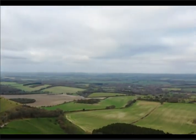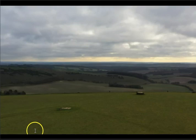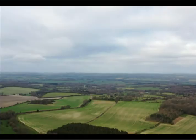See for miles. So the A4 will go down here, the M4 goes down here, and you used to be able to see the chimneys somewhere over here. On a good day, on the right, just the right, is such a brilliant view.